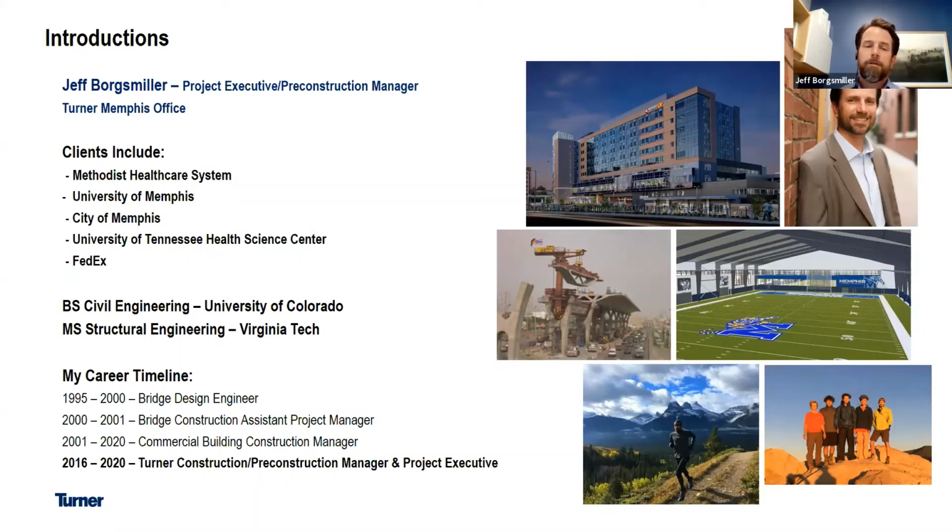Absolutely love it. It tickles the analytical side of my brain as an engineer, but also allows me to form relationships with teams of all kinds of people from all kinds of diverse backgrounds. Which has enabled me to really get a lot of fulfillment out of working on the contractor side. So welcome. I appreciate you all being here. When I'm not working, I'm usually running in the woods, hiking with my family, climbing mountains, which is tough to do from Memphis, but you just got to travel a little bit to do that.